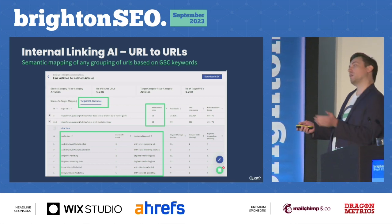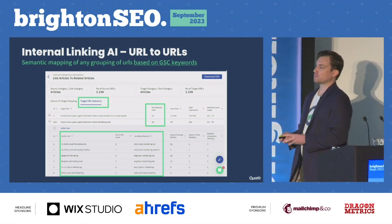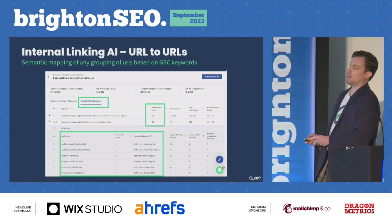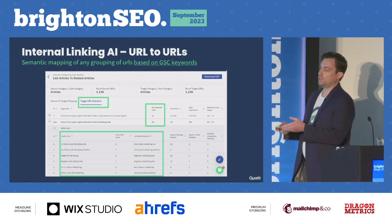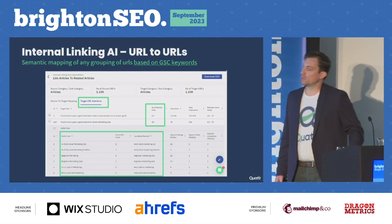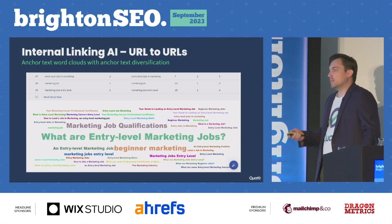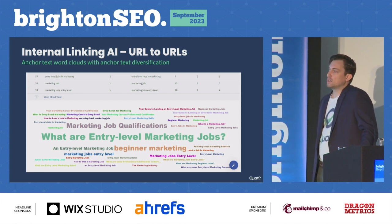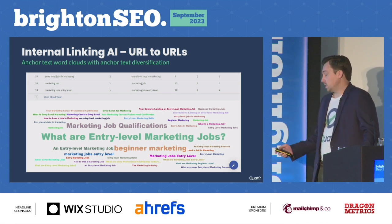So then we can look at it from the target URL statistics. If we were to implement this type of linking run job, this page here would have 50 new internal links. And these would be some of the anchor texts created and some of the keywords chosen from the GSC data used to create that generative AI anchor text. Going a bit fast here. This is a view of a word cloud of a single URL's anchor text as well. So there's about 39 unique anchor text values. And you can see the whole GSC corpus, being able to create something like this just immediately, actually.